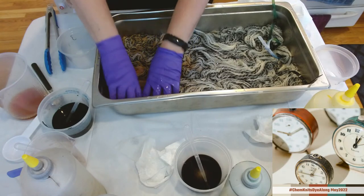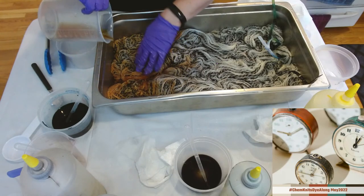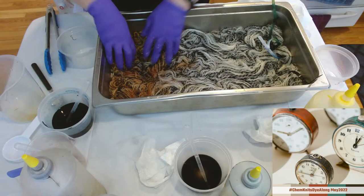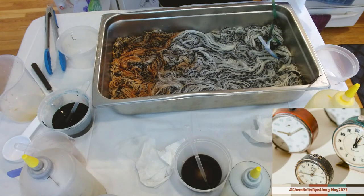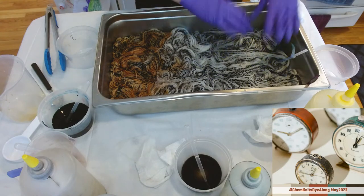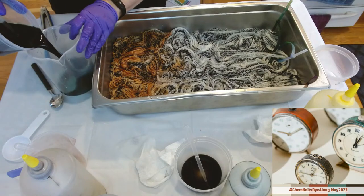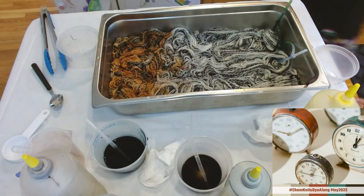Kind of flip the yarn over. We're going for it, you know? It's not going to be perfect, but actually some pastels left aren't bad either. Okay, I'm planning on doing some more browns towards the center, and I want to do some of those blues towards this side, with more brown in the middle. But I think this is too much blue, so I'm going to add some here, and then we're going to add a bunch of water.